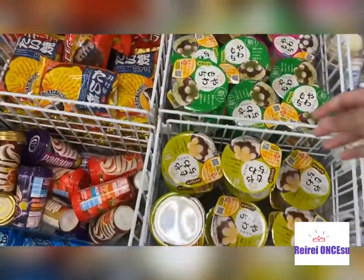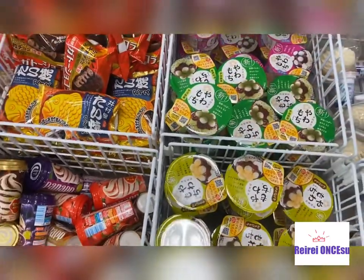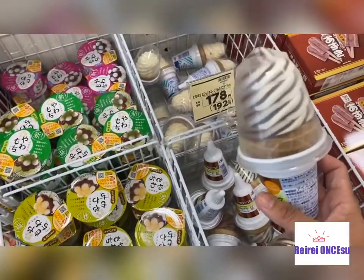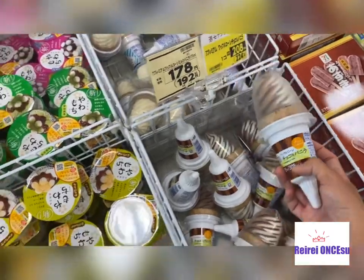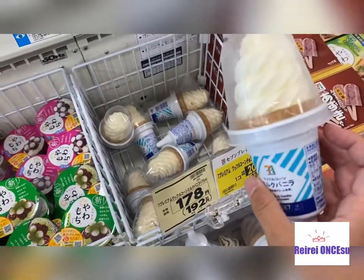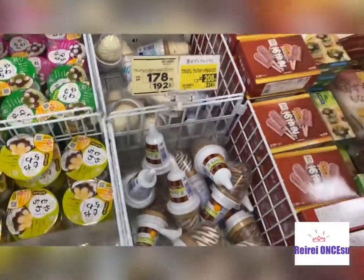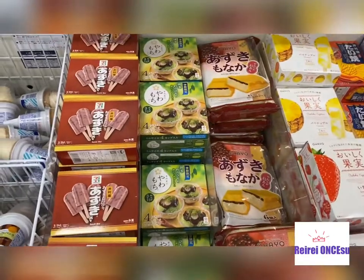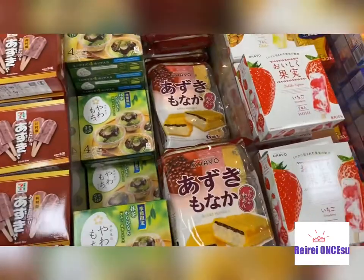So we also have the mochi ice cream. Ayan guys, and vanilla mix ice cream, choco and vanilla mix ice cream. And then they also have this vanilla lang, vanilla flavor. And then we also have this. Ito guys, ano? Package. Nasa package na siya na ice cream.